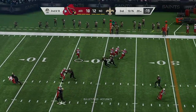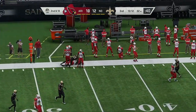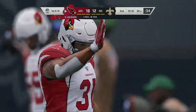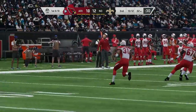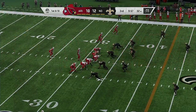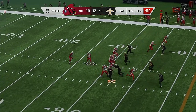Murray again, second and 10. Screen play, Johnson. 12 yards there and a first down. Before this season started, Johnson said this new offensive system would allow him to really be effective in the passing game. He actually likened it to 2016 when he had almost 900 receiving yards. He said one of his goals is to become the third player in league history to hit 1,000 yards rushing and receiving in the same season.